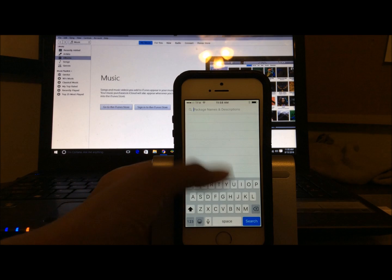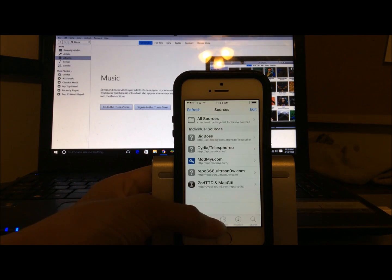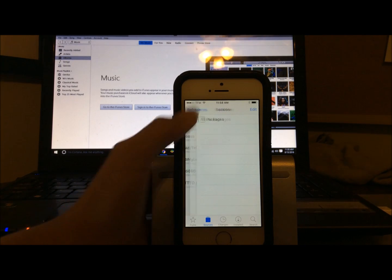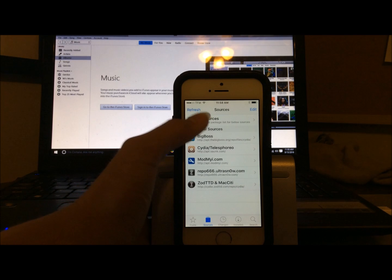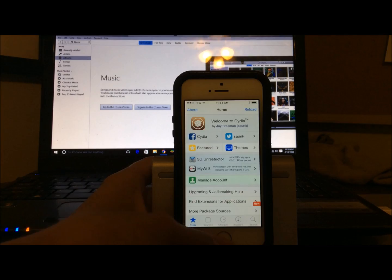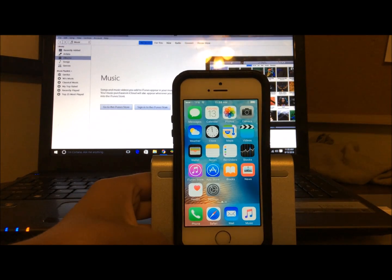So let's just say Cylinder, for example. It's not there, and even when you go to sources, let's say the ZodTTD, nothing is there. Nothing is in any of the sources. We have literally nothing at all. So our Cydia is pretty much useless at this point. So I just kind of want to completely forget about jailbreaking at this point.